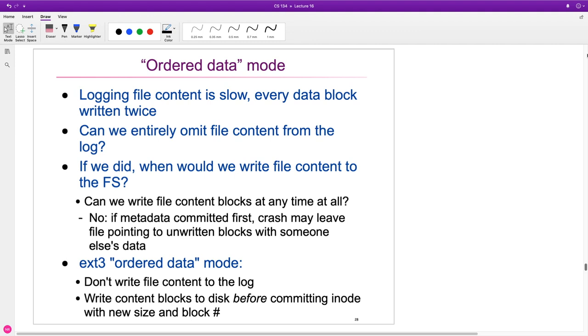And so the ordered mode says, let's not go ahead and log everything. Let's just log the metadata so that the file data is not going to get logged. All right, so that means there's a potential problem, but it's not going to be catastrophic, like the file system itself will lose its integrity. Just files. Which still is better, right? So what we'll do is we won't commit our metadata until all of the file data is written first to disk.